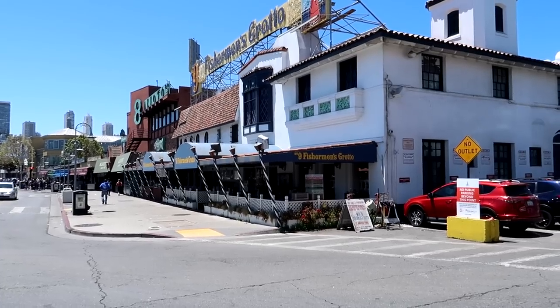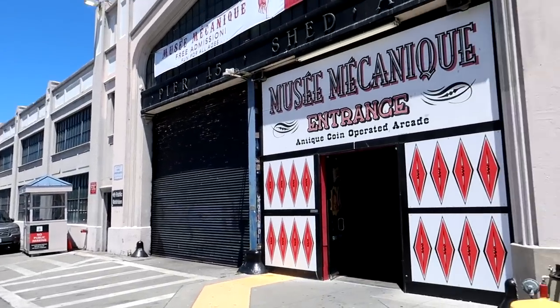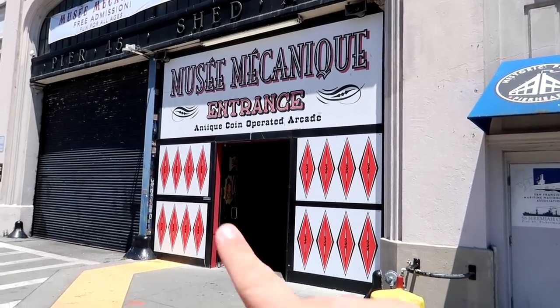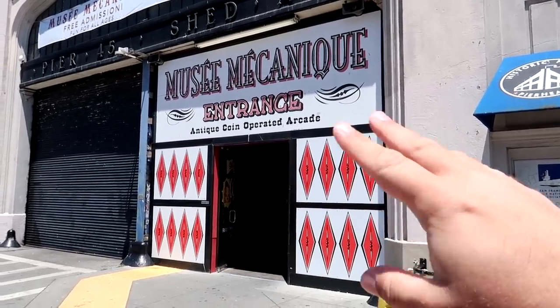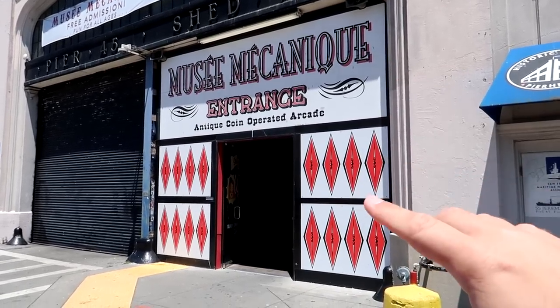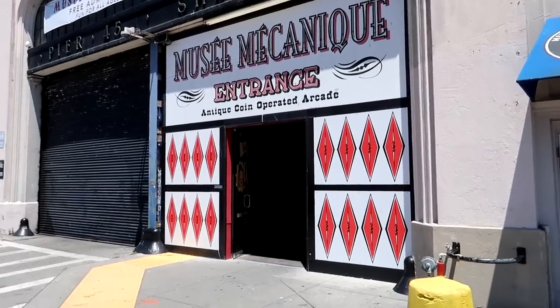And here on Fisherman's Wharf, we have one of my absolute favorite attractions here in San Francisco, Musée Mécanique. It's an antique coin-operated arcade. In addition to just being an arcade, there's automatons, just amazing things in working order. Let's head in, I'll show you guys.